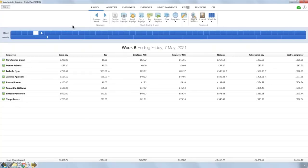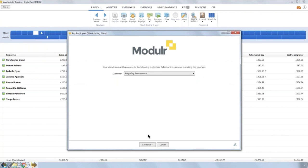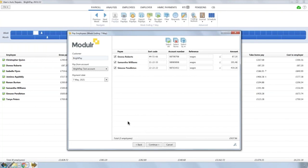I'm going to jump into the software again, and I'm not going to show this in too much detail today, as today's webinar is focused on the integration with the accounting software. So once you have finished processing the payroll and you're ready to pay your employees, choose the Pay option on the menu bar, followed by Modular. On the next screen, I'll click Continue. If you're an accountant or payroll bureau with multiple clients, you will need to select the relevant client from the drop-down listing, and when ready, click Continue. On the next screen, you have the option to select the account that you wish to pay from. You can also amend the payment date, you can edit the reference if required, and pick and choose which employees you would like to pay.